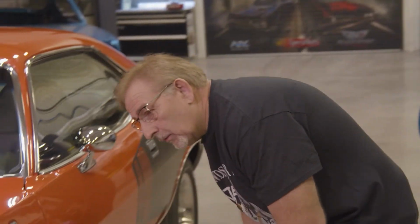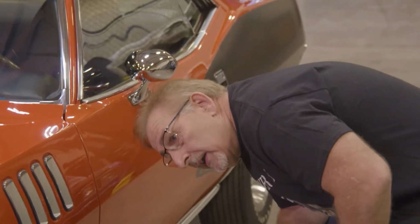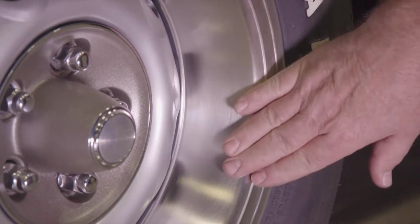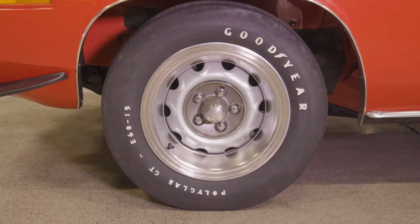So just kind of looking over the car, looking at the shine, wheel openings have had no rash on them. Beauty rings look great. It looks like the day we delivered it. Usually by now you get some scuffs on things.